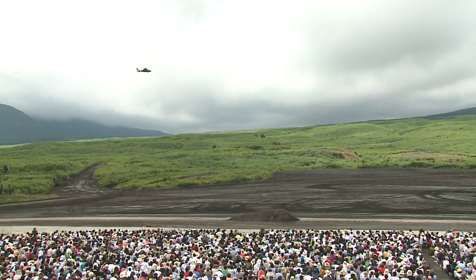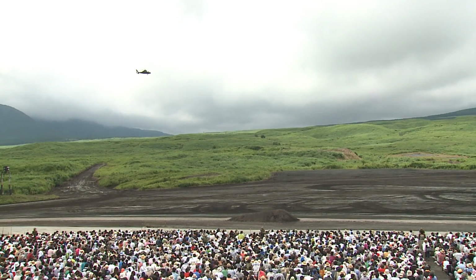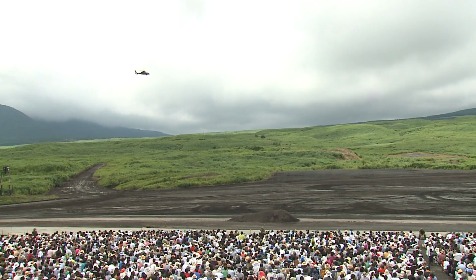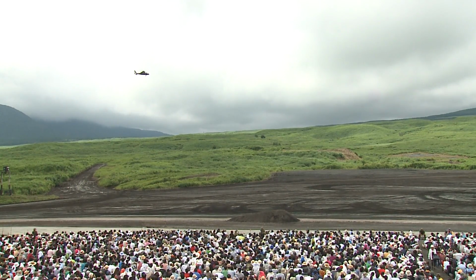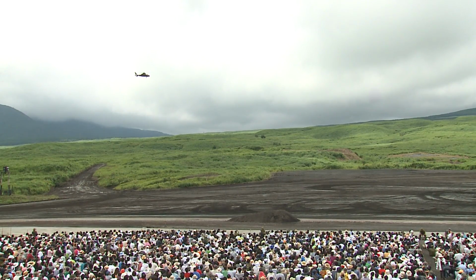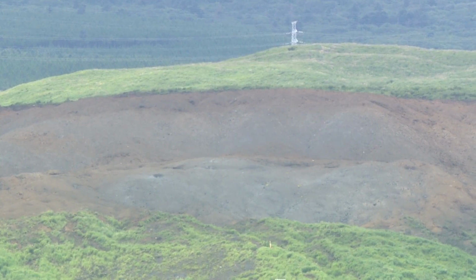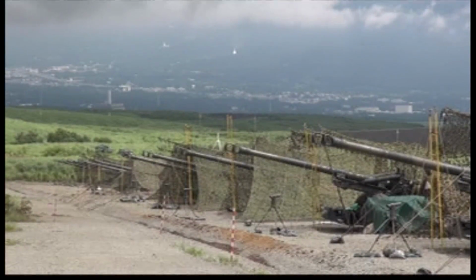With support of OH-1 air observation, ground artillery, 120mm mortars, and JMSDF naval guns, fire at Midanyama and Sandanyama, joined by 81mm mortars, firing at Hill number 2. Please also use the front screen as they telecast firing actions in the remote artillery positions.